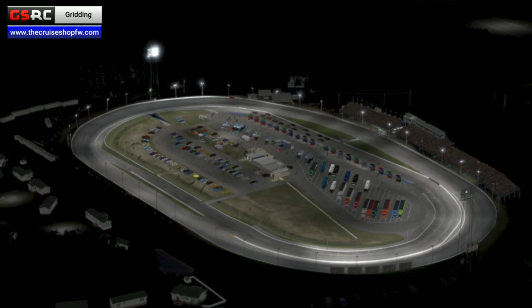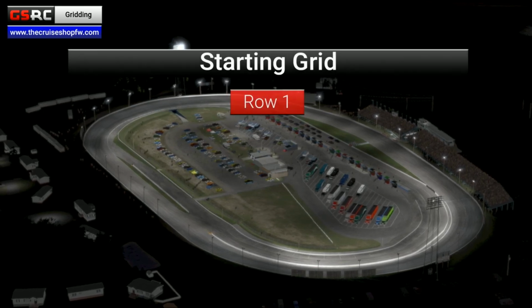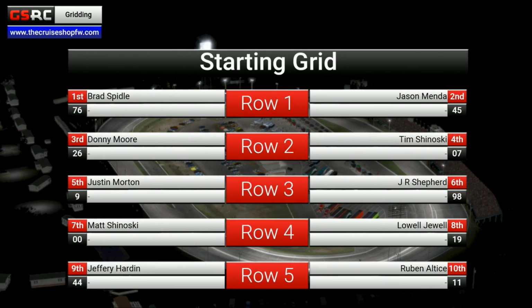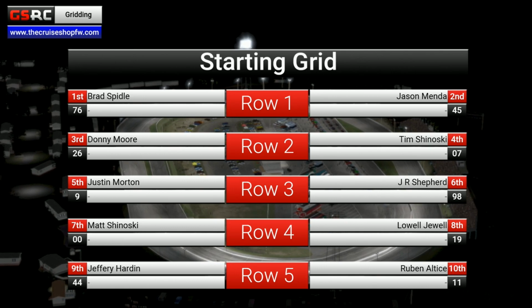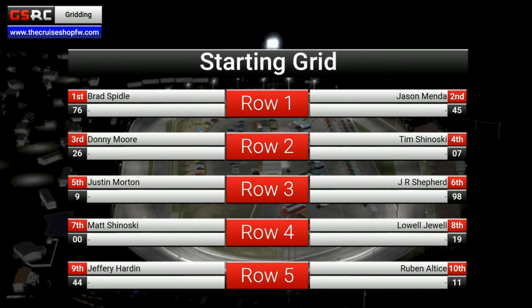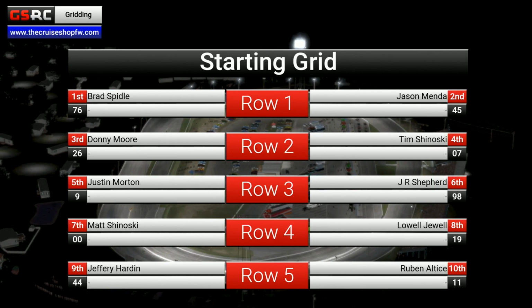Well, let's head over to our grid now as we got the drivers lining up on pit road. Brad Speidel starting on the pole. Outside of him will be Jason Menda, as Jeff just touched on. Donnie Moore and Tim Shinosky will make up row number 2 with Justin Morton and J.R. Shepard, the top 2 in practice, starting on row 3. Matt Shinosky and Lowell Jewell will be row 4 with Jeffrey Harden and Ruben Altice completing your top 10.